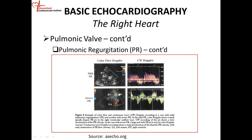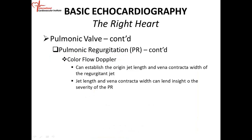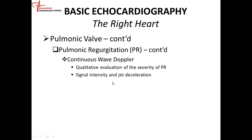These patients with severe PR will have evidence of RV dysfunction. You may have dilatation of the RV, or RV dysfunction. So significant PR can cause problems. With the color flow, you can establish the origin of the jet, and you can do the vena contracta. Remember, vena contracta is a very accurate means of assessing regurgitation. You can look at the jet length, among other things.